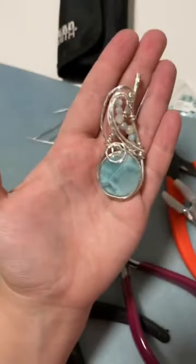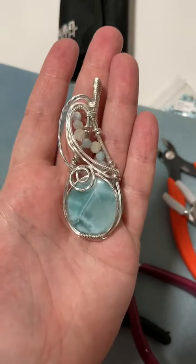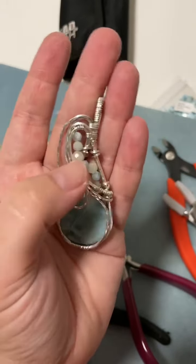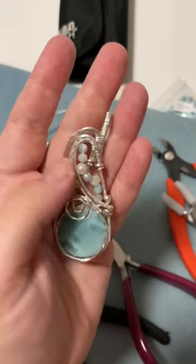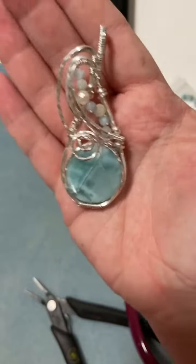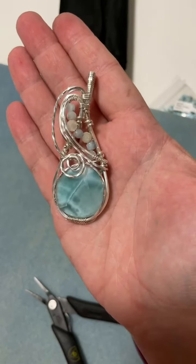Oh, you guys are so kind. Thank you. So here we go. Here's that finished pendant. It features a beautiful piece of Larimar, aquamarine and white kunzite in sterling silver. Thank you guys, thank you, thank you.